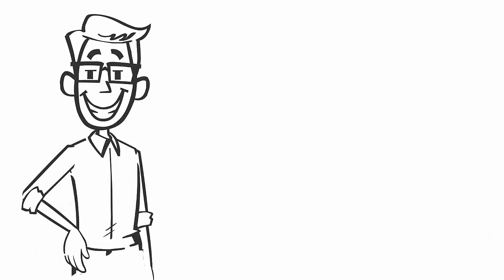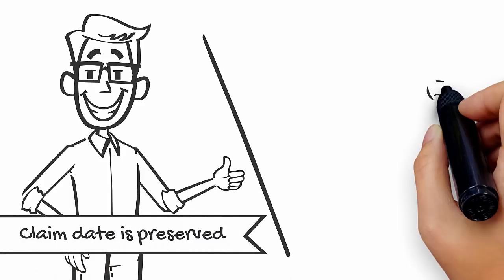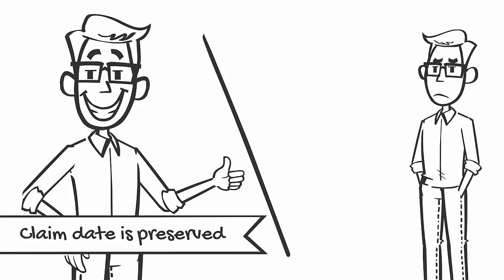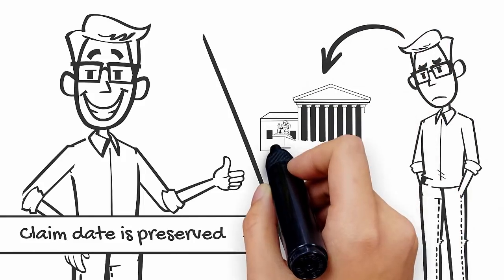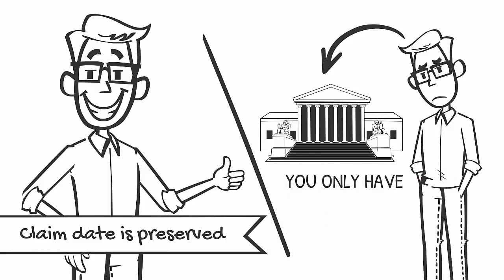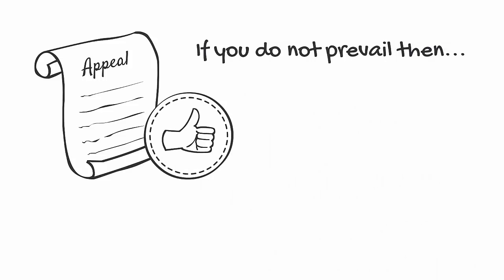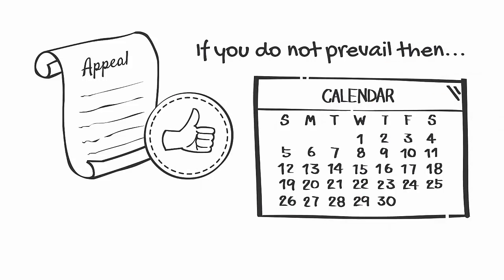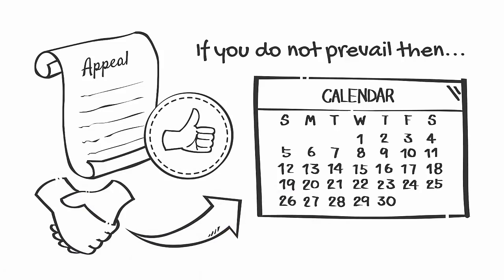If the decision is favorable, your original claim date is preserved. If it is unfavorable, you have an option to file a supplemental claim within a year, or you can file an appeal to the Court of Appeals for Veterans Claims. You only have 120 days to file this appeal, though. File an appeal with the CAVC and win, and your original claim date is preserved. If you do not prevail, then you have a year to file a supplemental claim. Should you win after that, you still preserve your original claim date.